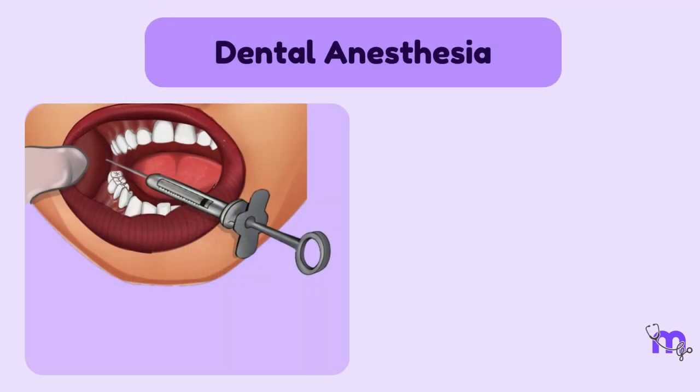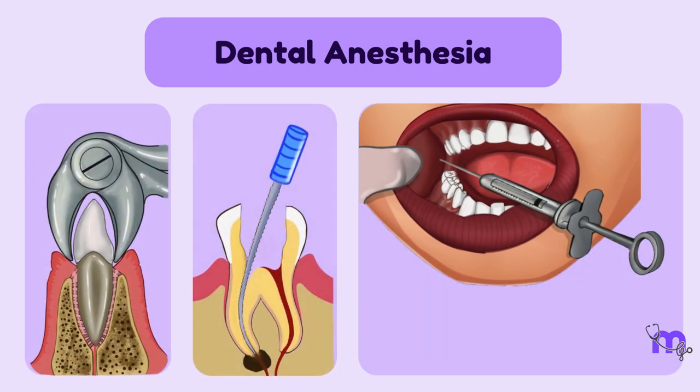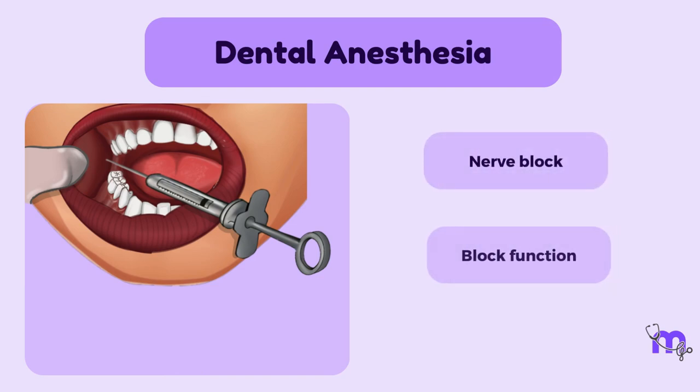Dental anesthesia is the administration of local or general anesthesia to prevent pain and discomfort during dental procedures. The mandibular nerve is commonly anesthetized during extractions or root canals to provide numbness to the lower teeth, gums, and lip. This is typically achieved through a nerve block technique where anesthetic is injected near the nerve to block its function.